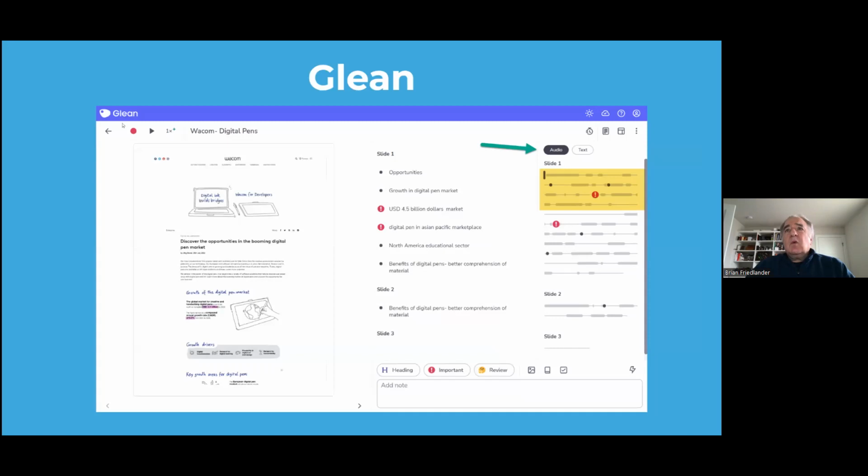So with Glean, this is the interface. Where my mouse pointer is, in this case, I pulled in a white paper. This was a PDF, but ideally, if students can get a slide deck, whether it be PowerPoint, Google Slides, or PDF, they can bring it in over here. Then the student will post the slide and they can type their notes.